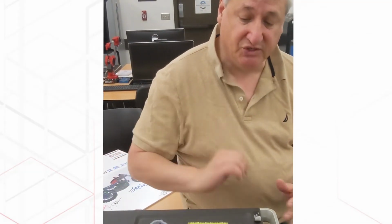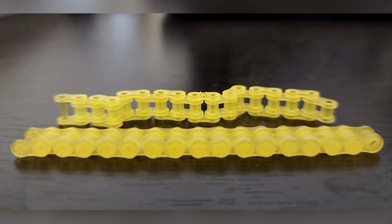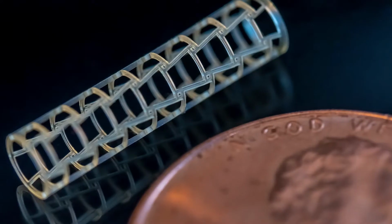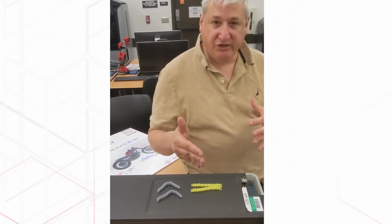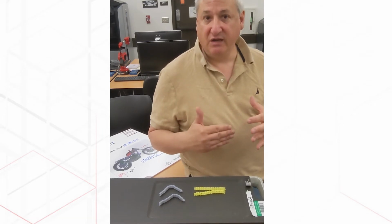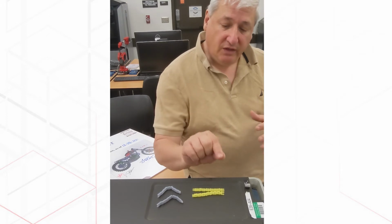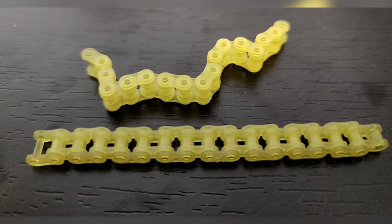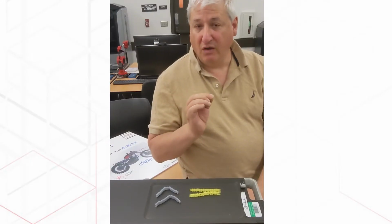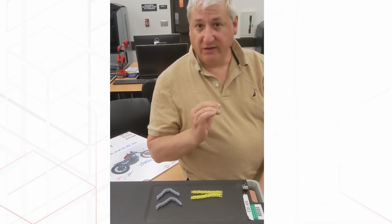It's this feature resolution that called my attention to BMF in the first place when I saw that photograph of the cardiovascular stent. BMF's technology can resolve features that I just have not seen any other technology capable of. The gaps, the clearances between those moving parts in these chains are dialed in to a level of plus or minus 5 microns. It is that tightly controlled.